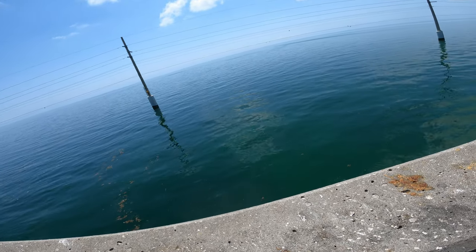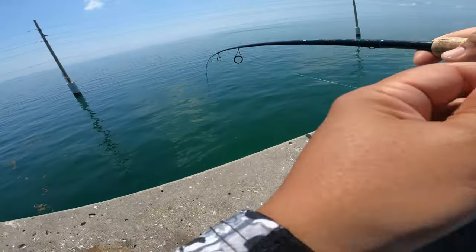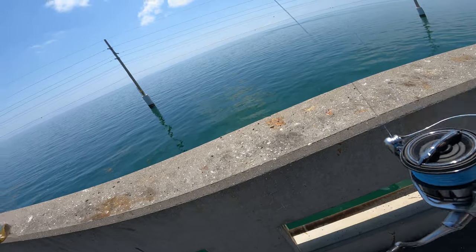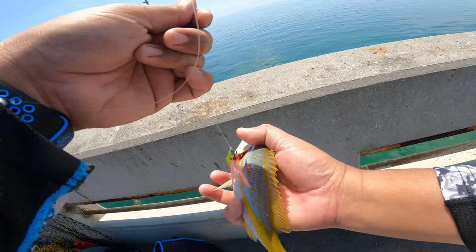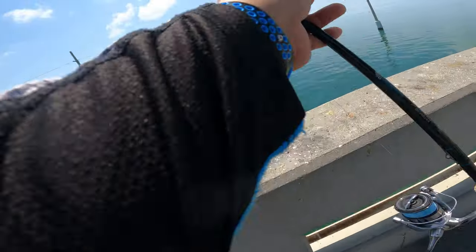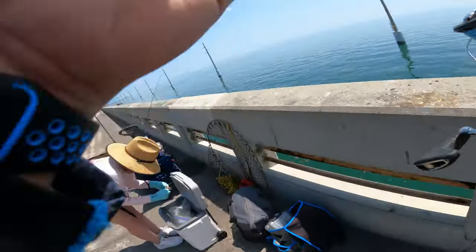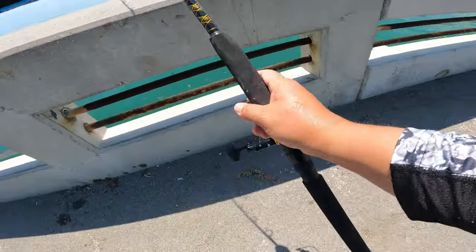So I switched to a pompano jig and now I'm hooked up with something. I don't know what it is. I think I might have foul hooked something. Hook them sideways. Ooh. How did he get snacky like that? He was interested in it and got too close. Oh, whoa, whoa, whoa. Here we go.